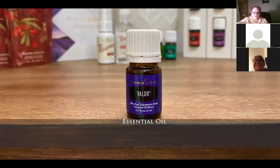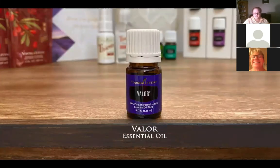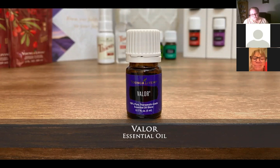Valor. So I think I mentioned earlier that I want to crawl inside my Valor bottle because it is my favorite. I have to smell some right now. Okay. It's also one of Gary Young's, our founder's, favorite oils. So I feel really sad I never got to meet him because I feel like he and I would have gotten along really well. But Valor contains black spruce, blue tansy, camphor wood, geranium, and frankincense.